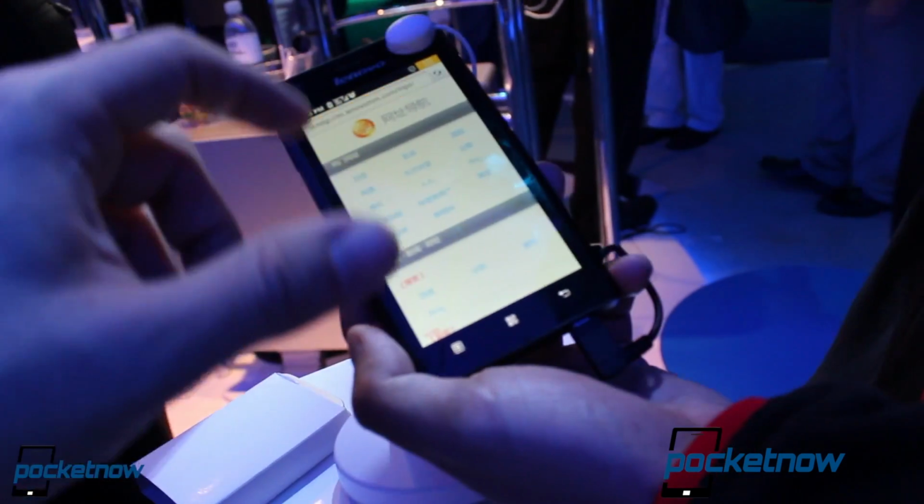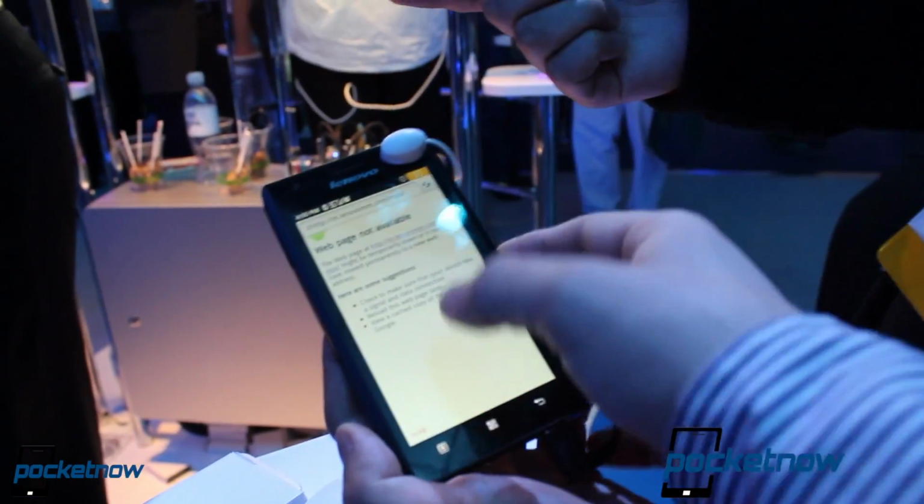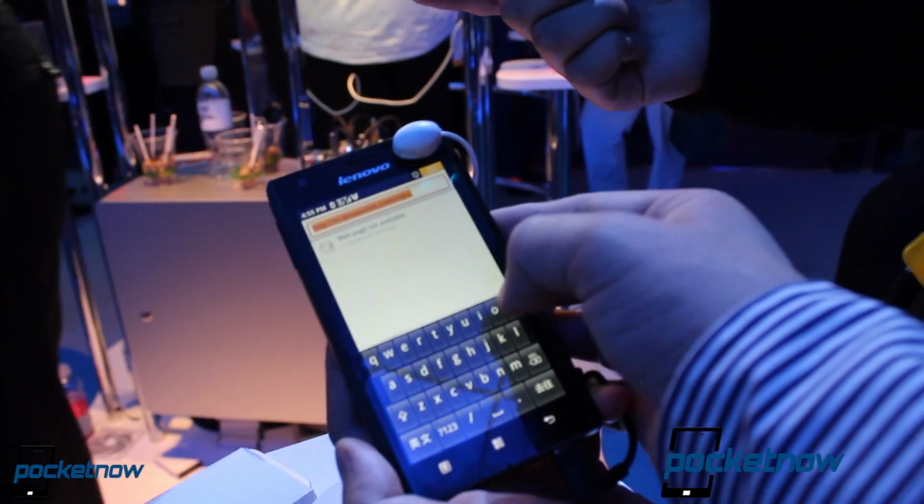We tried the prototype and everything worked well with the prototype, but then when you got the Lenovo phone, it didn't really cut it there. So we are expecting them to polish their Android UI because the Lenovo UI is kind of weird. Not really sure when we're getting this device in the United States. We're getting it in China somehow.